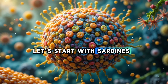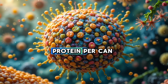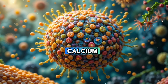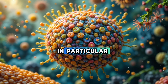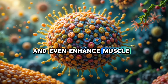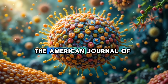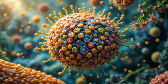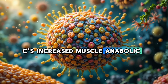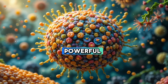Let's start with sardines. They are indeed nutrient-dense, about 23 grams of protein per can, plus omega-3 fatty acids, vitamin D, and calcium. Those omega-3s in particular have been shown to reduce inflammation and even enhance muscle protein synthesis in older adults. A 2011 study in the American Journal of Clinical Nutrition found that supplementation with omega-3s increased muscle anabolic response to protein and insulin. So yes, sardines are powerful.